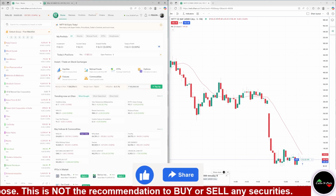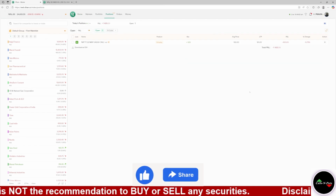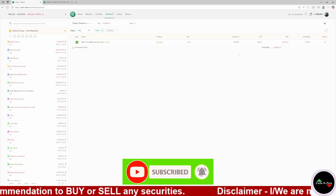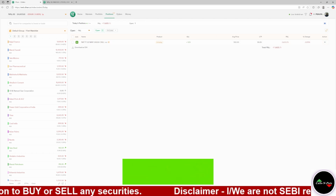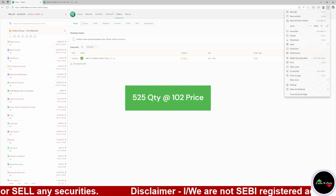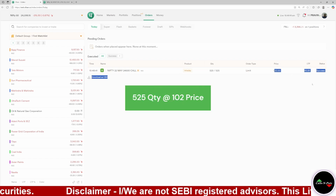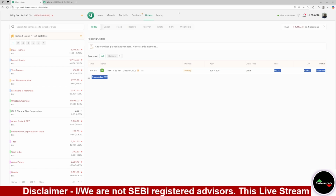Let's go to the position tab. You can see I have placed 525 quantity, that is 7 lots, at 102 as per our entry price. So currently, this is the order. Let me zoom in. 125%. Okay, 102. The premium quickly moved down to 96, 97. So no worries. Let's see.